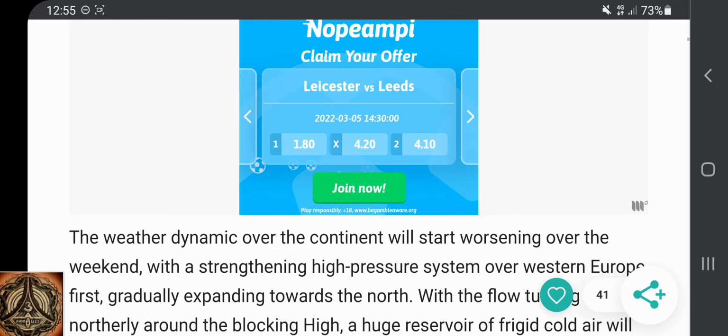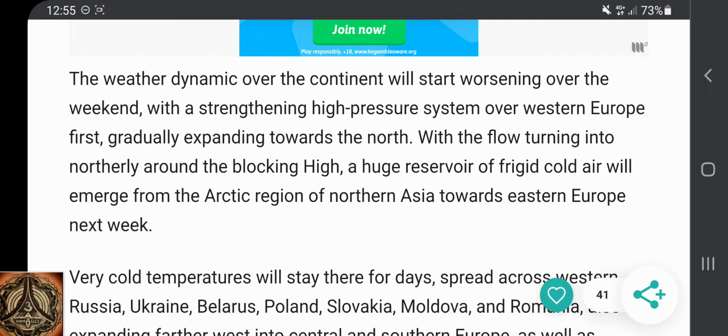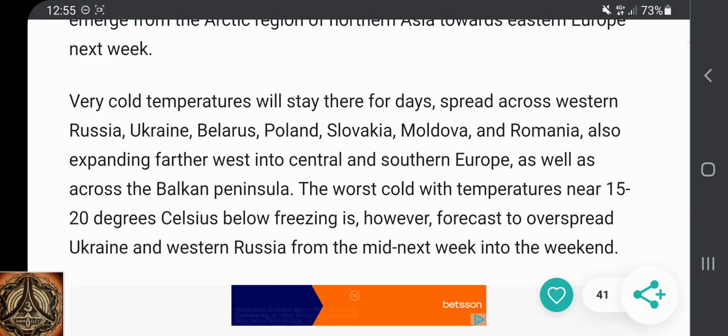Anyway, the weather dynamic over the continent will start worsening over the weekend with a strengthening high-pressure system over Western Europe, first gradually expanding towards the north, with a flow turning into the northerly around the blocking high. A huge reservoir of frigid cold air will emerge from the Arctic region of northern Asia towards Eastern Europe next week. Very cold temperatures will stay there for days, spread across Western Russia, Ukraine, Belarus, Poland, Slovakia, Moldova, and Romania, also expanding further west into Central and Southern Europe as well as across the Balkan Peninsula.